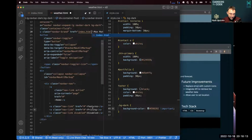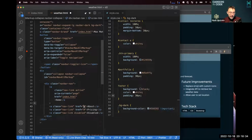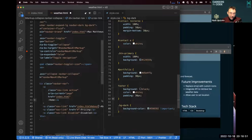Now, all the way down here, my first link says home. That should also take me back to my index.html. Now I have this link called features. I don't want features. I want a section called about. So I'm going to change my features to about, and I'm going to get fancy here. My about section is on my index.html. But I can actually link to a specific ID in my index.html by calling it #about. So this pound sign is lining up with the ID that we have on index.html, and it's linking me specifically to that section. So I'm going to finish this up.